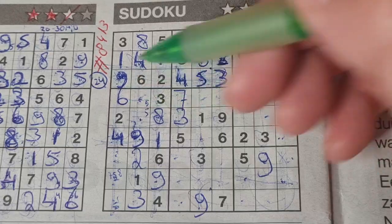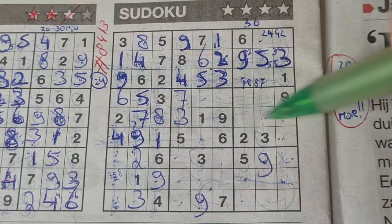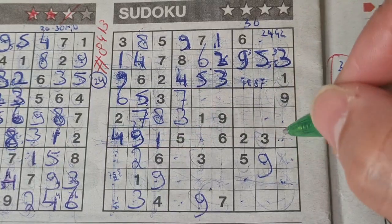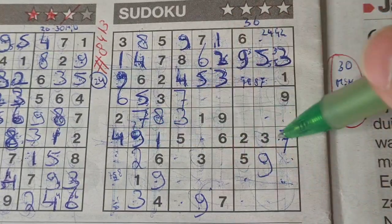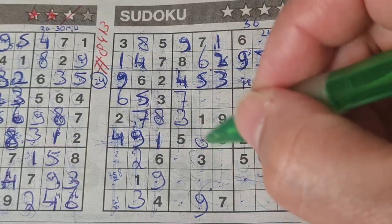We have a 7 in this row. No 7 there. 7 should be here, the 5 goes there. 7 in this row, 7 in the middle row. So the row below, the only place left, the 7 should be there. 1 box left in this row, for number 1, the 2, the 3, 4, 5, 6, 7, 8 is missing.